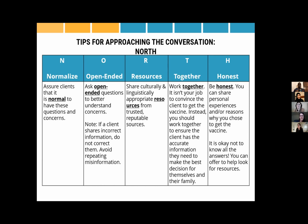T is for together. You can explain when you're meeting with clients that your role is not to tell them what to do, because sometimes clients will ask, well, what do you think I should do? It's not within your role, but what's in your role is to connect them with the accurate, trustworthy resources.